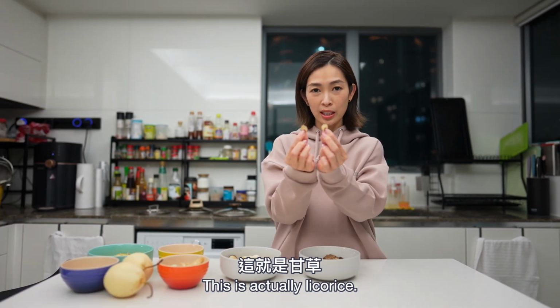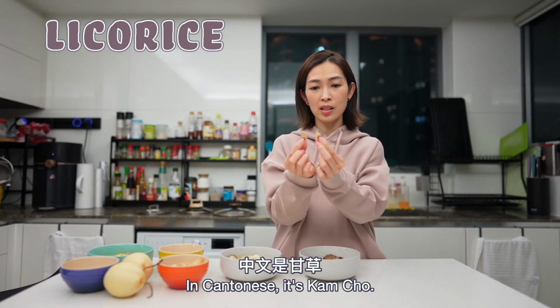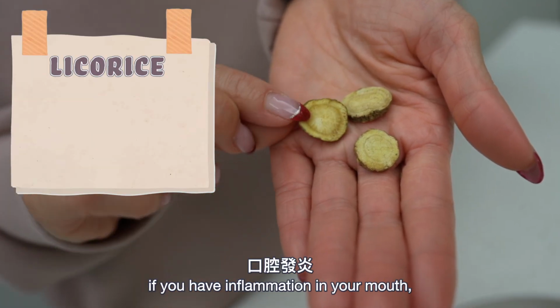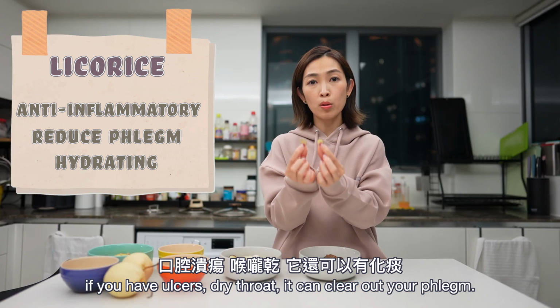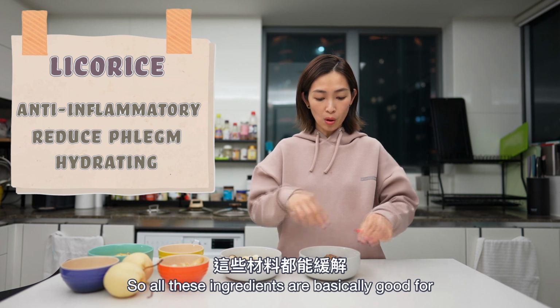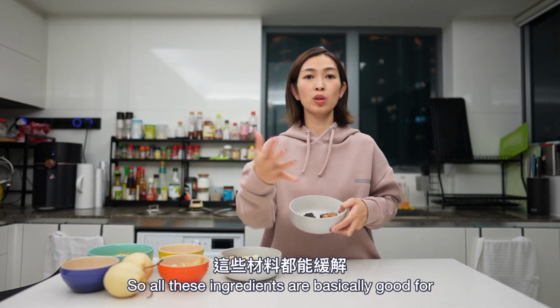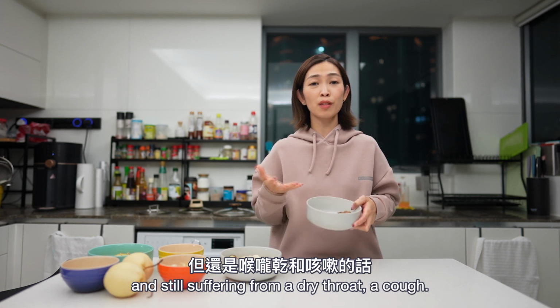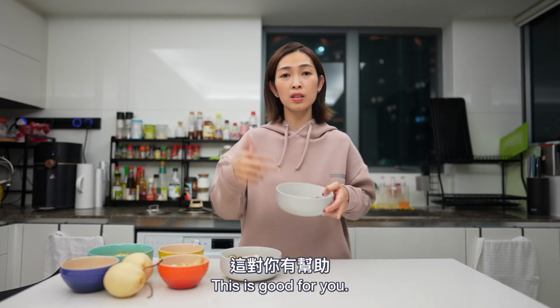This is licorice. In Cantonese, it's gum chou. Gum chou is also very good if you have inflammation in your mouth, if you have ulcers, dry throat, clearing out your phlegm. So all these ingredients are basically good for if you have a cough. For those who've had COVID and are still suffering from dry throat and coughs, this is good for you.